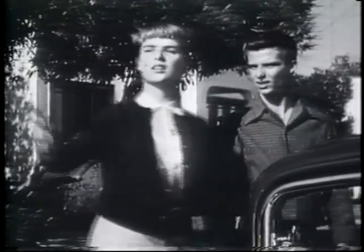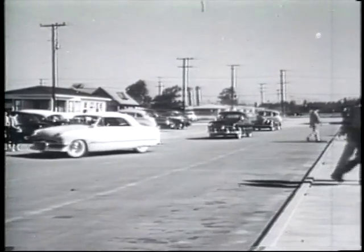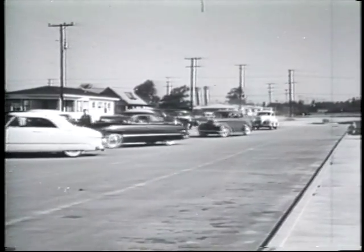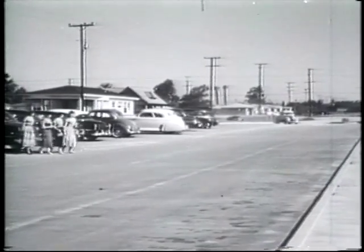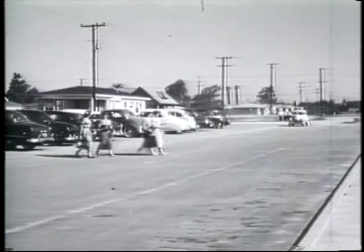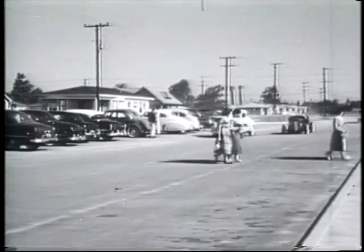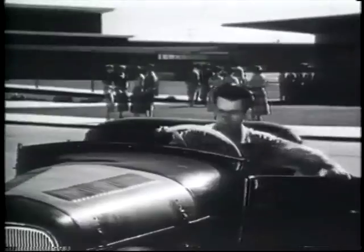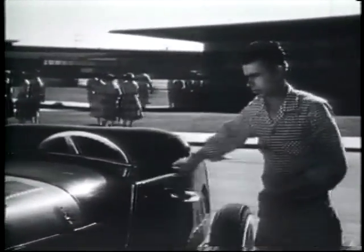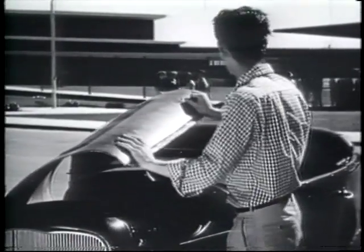Chevrolet's main rival was Ford. High school parking lots were filled with Fords. You just weren't cool if you didn't drive a Ford. Fords were the cars to be seen in. Hot rodders and others liked Ford's 8-cylinder engine. Chevrolet was stuck with the old Blue Flame 6-cylinder.